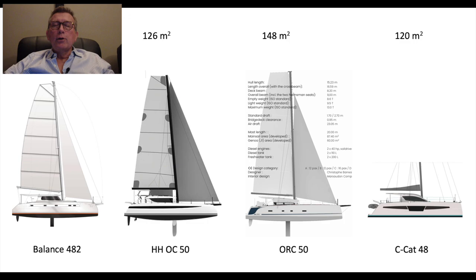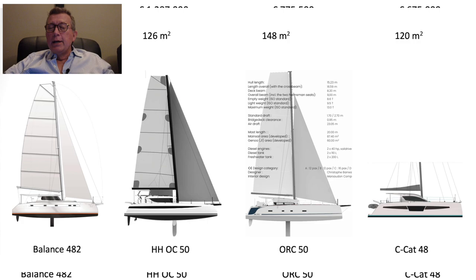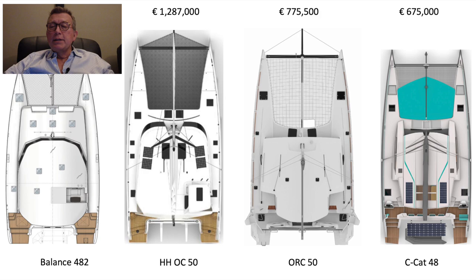Head sail, or the upwind sail area on this at 120 square meters, actually is the lowest of the four. The shape of those pontoons and the weight of this yacht probably make up for it. You can see she's quite long and slim. Look at the slimness of each of the pontoons there, and the overall beam of the boat is relatively narrow compared to the other yachts in the group.